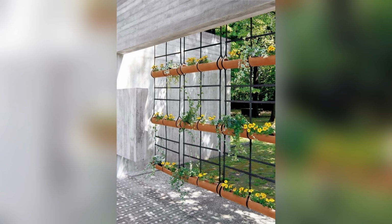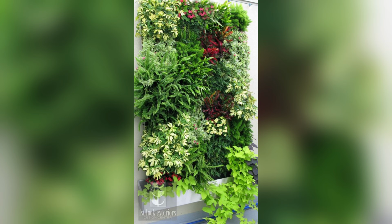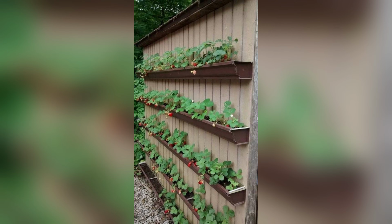With a little creativity and some strategic planning, you can turn your balcony into a lush, green paradise. Whether you're sipping your morning coffee surrounded by fragrant herbs or enjoying an evening cocktail amidst colorful flowers, your balcony vertical garden will be a delightful retreat from the hustle and bustle of city life.